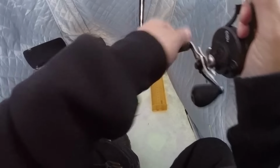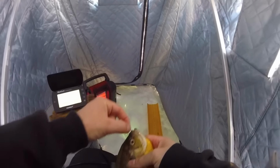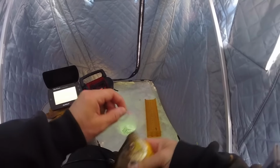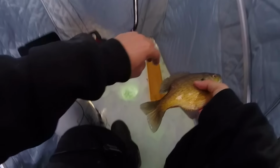Got him. Got him. Looked like a nice one too, you guys. Yeah, it is. It's a nice big hen. You can tell plain as day when they come up to that bait what they're going to be. It's a nice bluegill. I'll bet that's close to 9 inches.